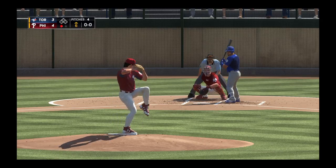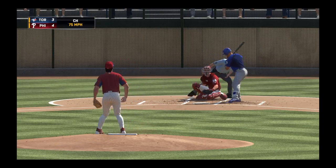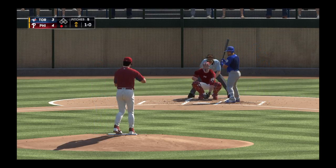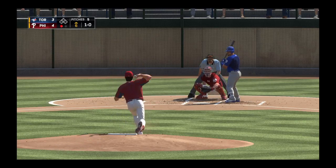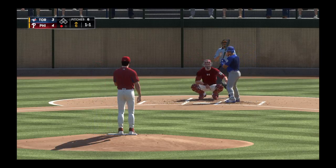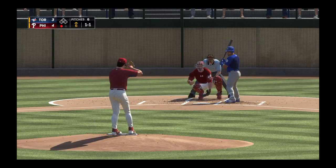Ready with the first pitch. Here it comes. Devin Travis is the batter now as he looks at a ball, 1-0. The windup and the 1-0 pitch. And a ball popped foul to the right side, out of play. 4-3 our score here as we play inning number 6.